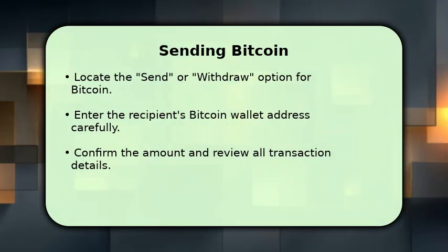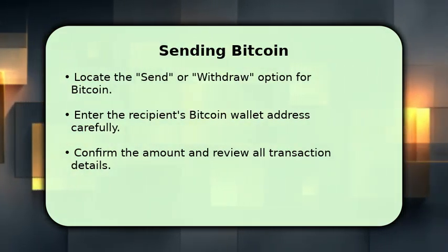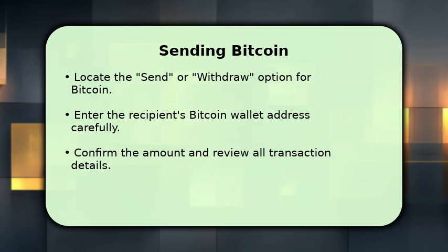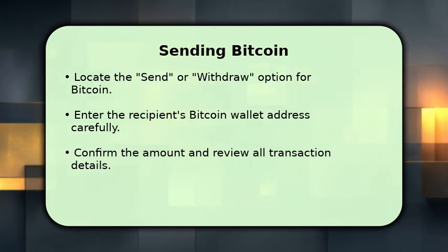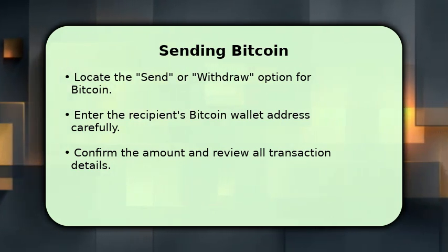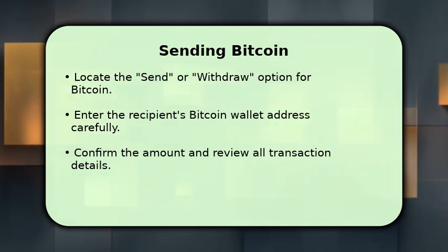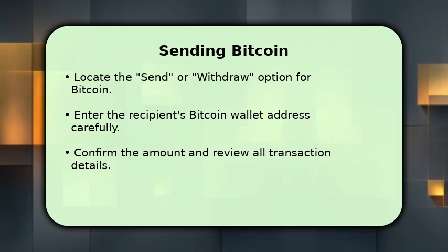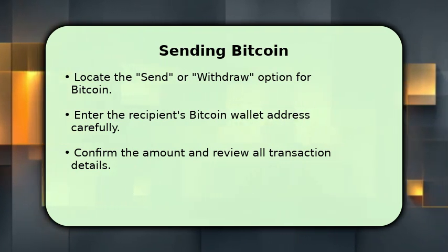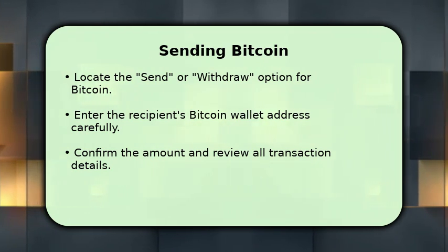Once you've purchased Bitcoin, sending it to another wallet is straightforward. Navigate to the Send or Withdraw section for Bitcoin. You'll need the recipient's Bitcoin wallet address, so make sure to copy and paste it accurately to avoid errors. Double-check the amount you wish to send and review all transaction details before confirming. Transactions are irreversible, so accuracy is key.